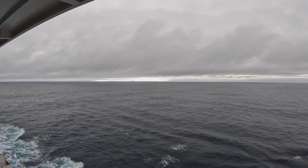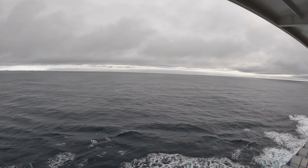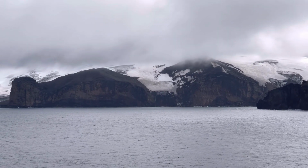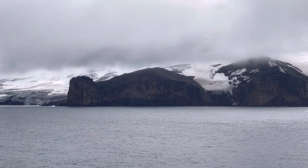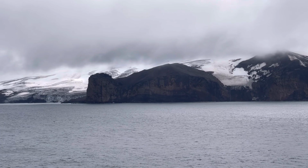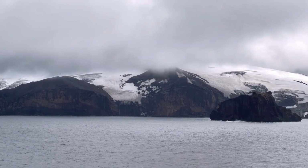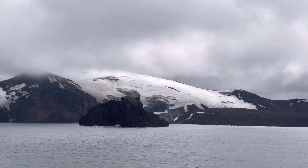Hi guys, we're going to Deception Island in a couple of hours, and we'll be going straight to the Drake to go back to South America. This is the last island that we will see before we go back to the Drake Passage. The last island for this cruise is called Deception Island. In the middle of that island is a caldera of a volcano. It is an active volcano that erupted in 1966, 1967, and 1970.